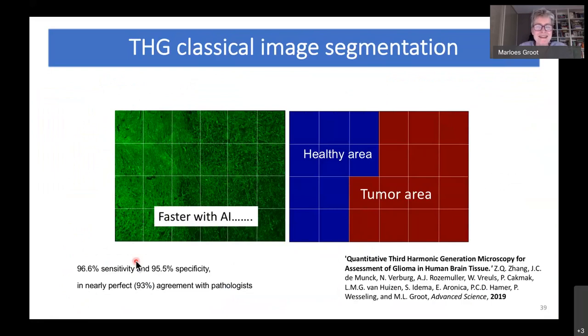So this is now the cue for Max to take over. Because we had already collected a lot of images on brain tumor tissue, he has started developing his algorithms for those kinds of tissues. And I'm now happy to stop sharing and give the floor to Max.